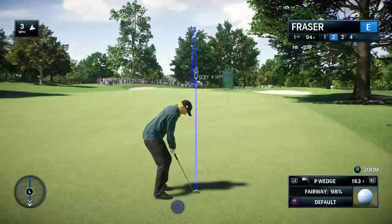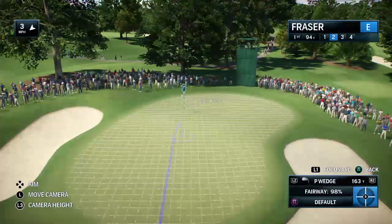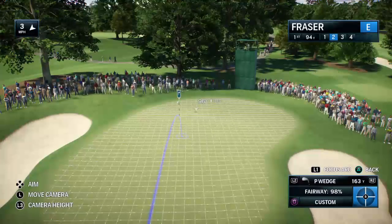Looking right there, Frank. Just a perfect spot in the fairway. That is prime real estate. How do you get a lie like that? Seriously, you could hit any club from there.